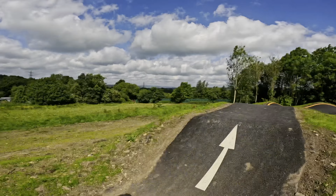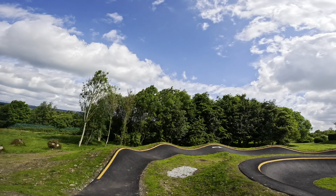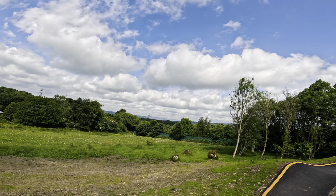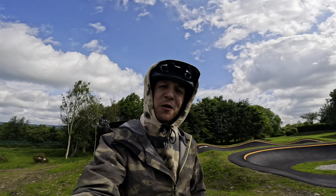That's pretty awesome to see. I did not expect Jess to be blasting this step up, given the wind that we've got literally coming from over there, straight in. I'm very impressed by that. That was awesome.